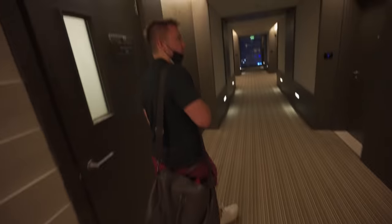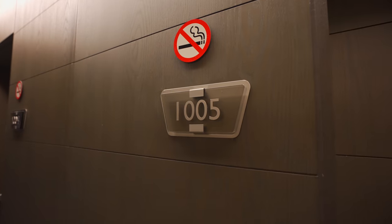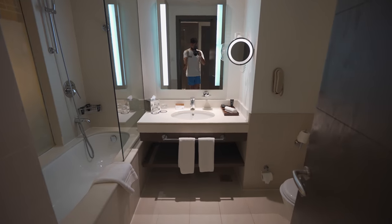Here we are at our £30 a night each 5-star hotel. It looks really nice. 10:05. Let's have a look at what it's saying. For how much we paid, we've got 2 decent sized beds and a very, very nice bathroom.